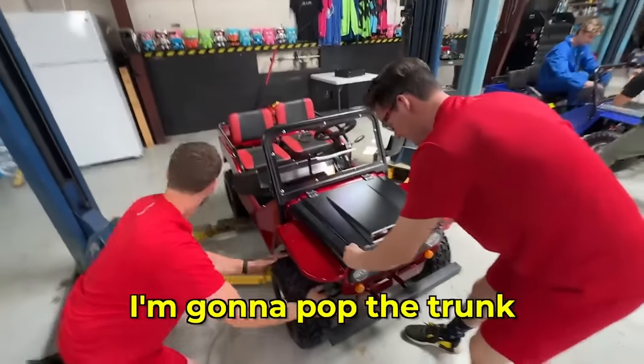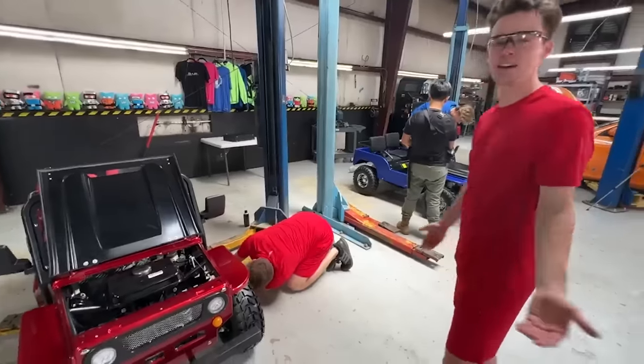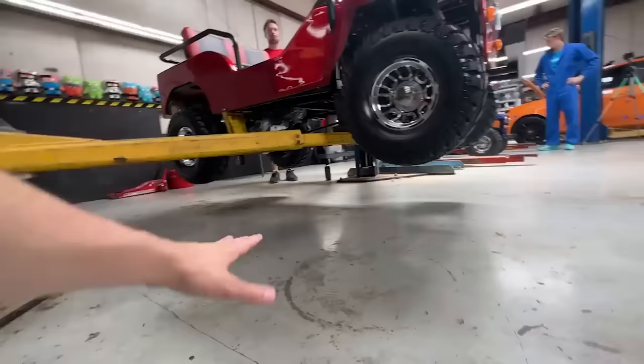I'm gonna pop the trunk. This is called the trunk, right? Well, that's nice. I thought you just hit a button and it raises in the air. I feel useless right now. Okay, here we go. It's going up.